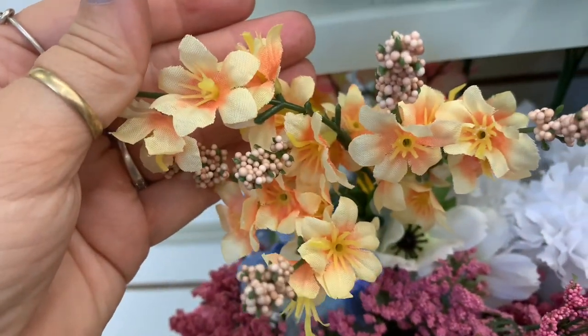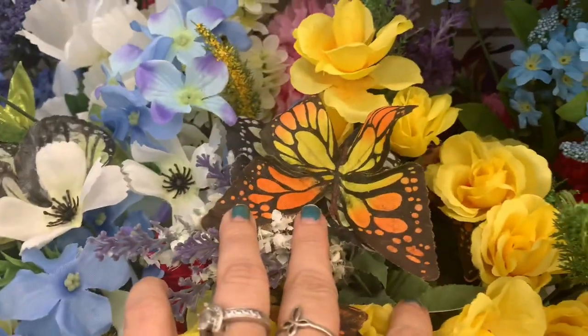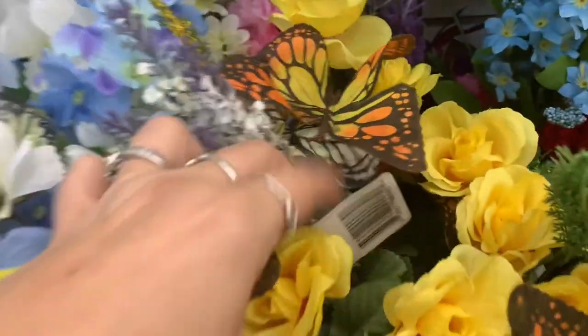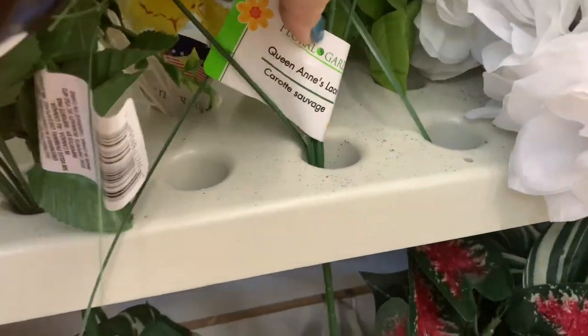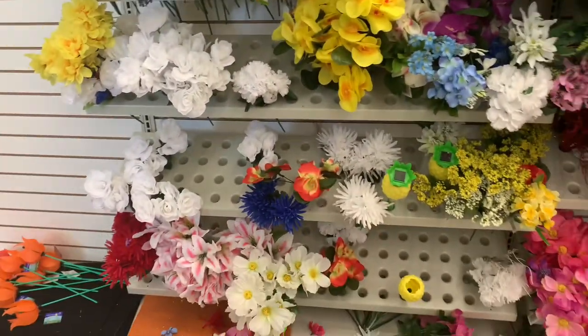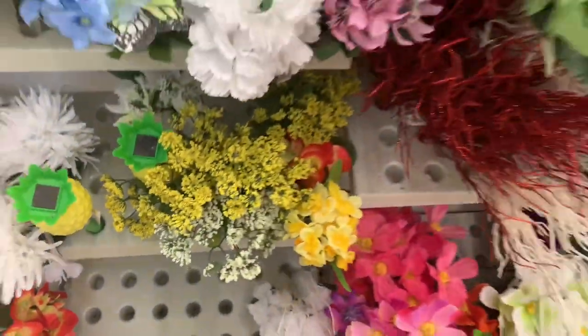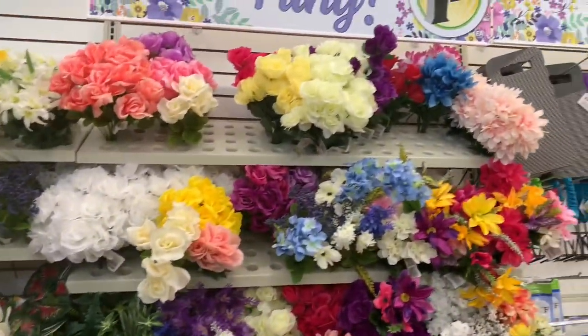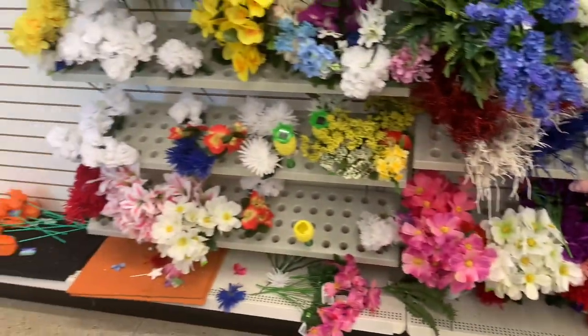These are the spike ones also. And then they've got these ones with butterflies on them. What are these called? Just bouquet, that's all it says. But see here, it says Queen Anne's lace. Looking to see. I know there's other new flowers out. There's some more Queen Anne's lace, yellow and the white. But I don't see the newest ones. They don't have those yet.